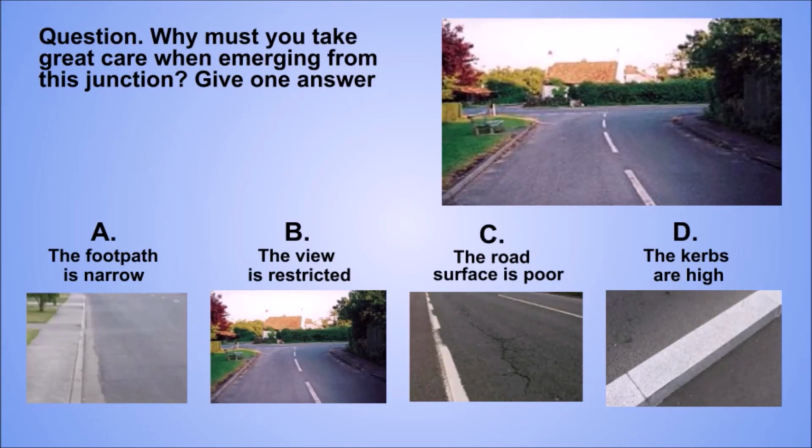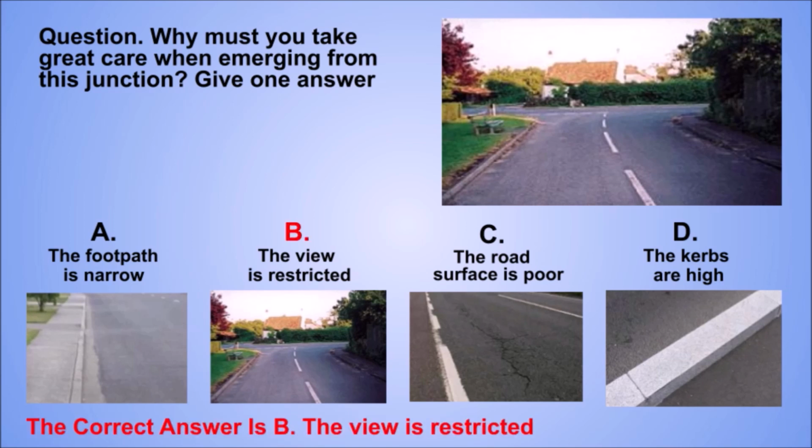Question. Why must you take great care when emerging from this junction? Give one answer. A. The footpath is narrow. B. The view is restricted. C. The road surface is poor. D. The curbs are high. The correct answer is B.